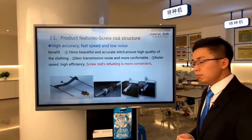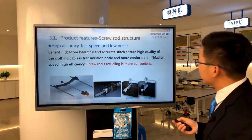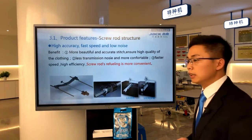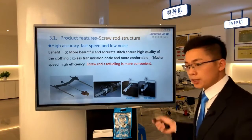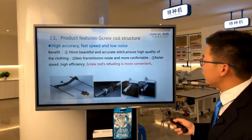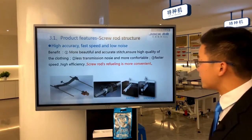Second, we discussed our product feature. For this MS-90A series, the most important feature is the screw load structure. What's the advantage and benefit of this machine? It is high efficiency, high application, fast speed, and low noise.